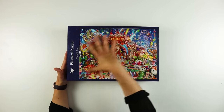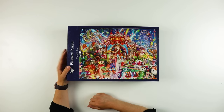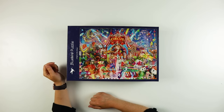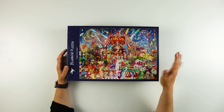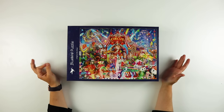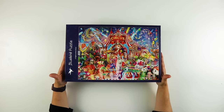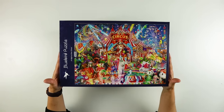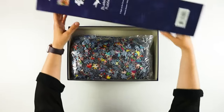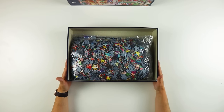It's a full image apart from this tiny little bit here where it says 4,000. It covers a little bit of the back of this elephant. But aside from that, it's a full image. We've got the name of the brand and the name of the puzzle, A Night at the Circus. I'm going to take the lid off and I will put it there.